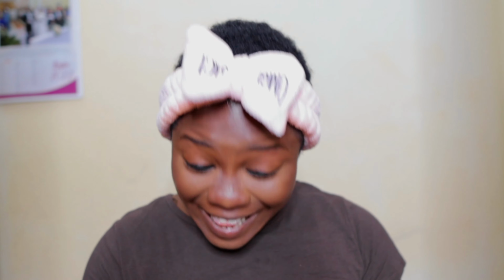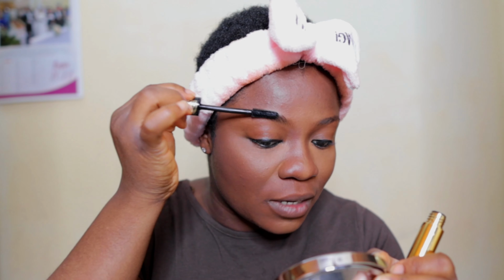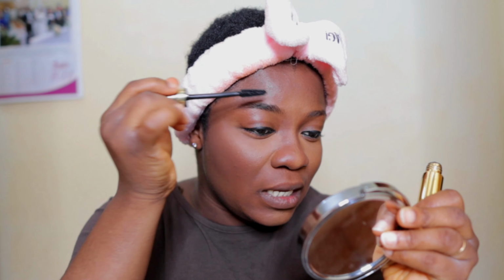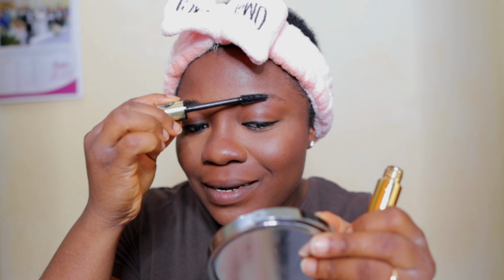So guys, now we talk about eyebrows. This is my quickest method of doing brows. I'm telling you guys the truth. So what do I do? I go in with my mascara and I brush the brows up. I use mascara because it helps to darken those areas, anywhere that are not fully black. Very, very quick, easy going, no stress.